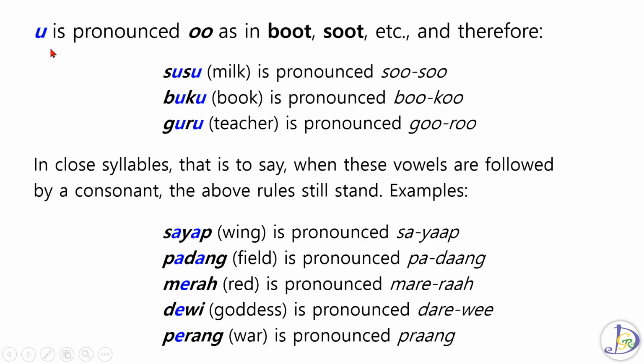Last vowel is U. U is pronounced U as in boot, suit, and therefore susu, milk, is pronounced susu. Buku, book, is pronounced buku. Guru, teacher, is pronounced guru. Another word for teacher in Bahasa Melayu is cikgu, and cikgu we use more than guru.